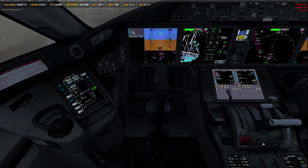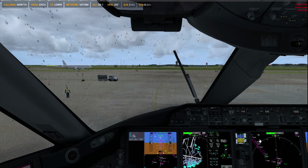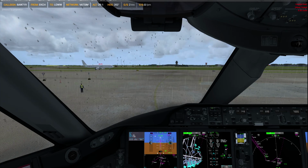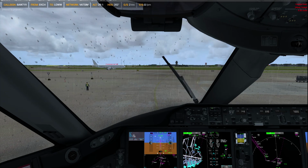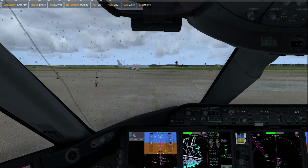Turn on Alpha right now. What is that? An Embraer, I think? Yeah, we'll do that. Now, I've had issues with GSX recently, so I'm going to disable services after my push. It likes to take us back quite a bit as well.